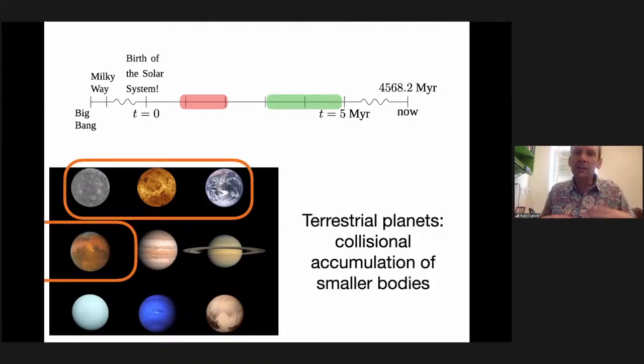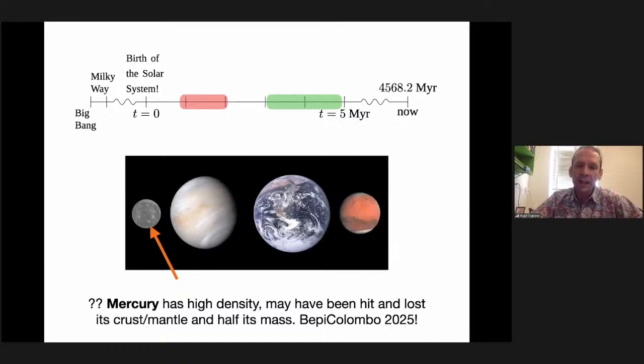So now as we get closer to the terrestrial planets, we have samples and we can measure isotopes in some of these. So we can know exactly when they formed. And that's the precision that these kinds of isotope analyses give you. So Mercury has a high density, and may have lost its mantle with a collision. There's a European spacecraft called BepiColombo that will tell us more about this in the next few years. But Mercury is a little bit mysterious in how it formed. But we have some ideas.